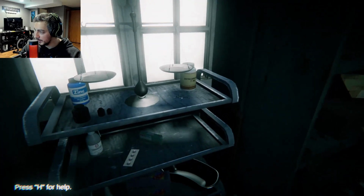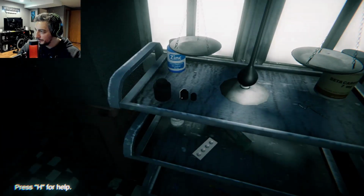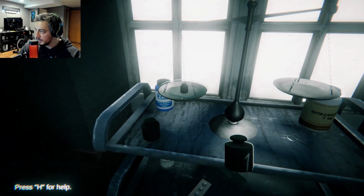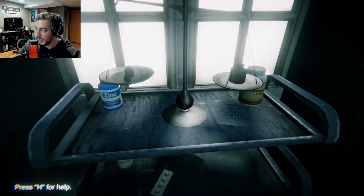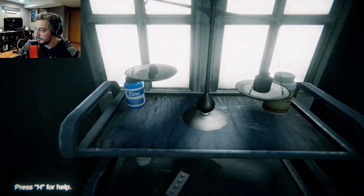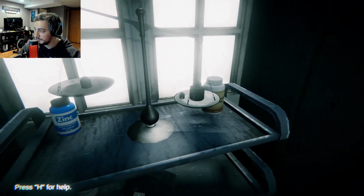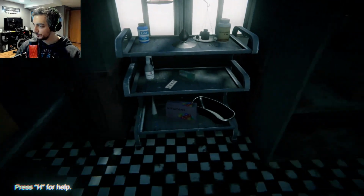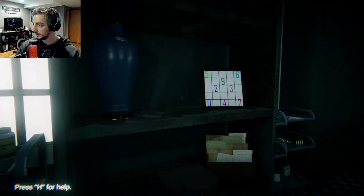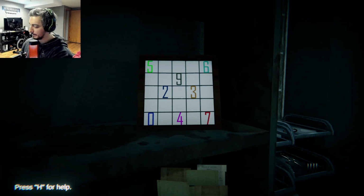Think. Is this a key? Nope. So we're supposed to balance this. Okay. Let's put that there. That on there. And then that on there. Or not. Or are we just supposed to just plop it all on there? Wow. Amazing. Then we have this. So, left to right. Okie dokie!